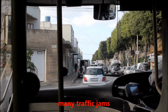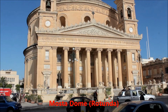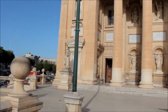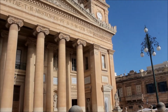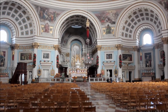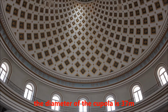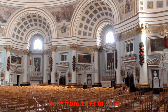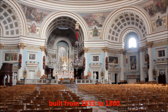Traffic jam on the road to Mosta. Mosta Dome. Meters in diameter. The building started in 1833 and it was completed in 1860.